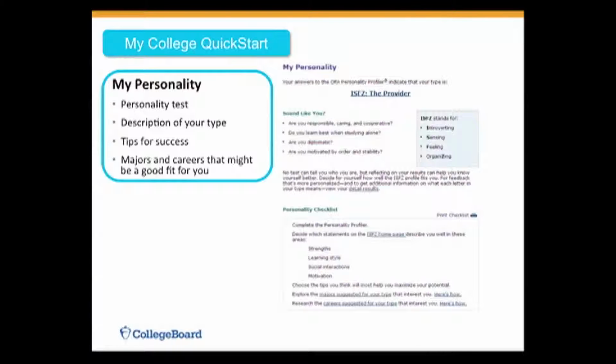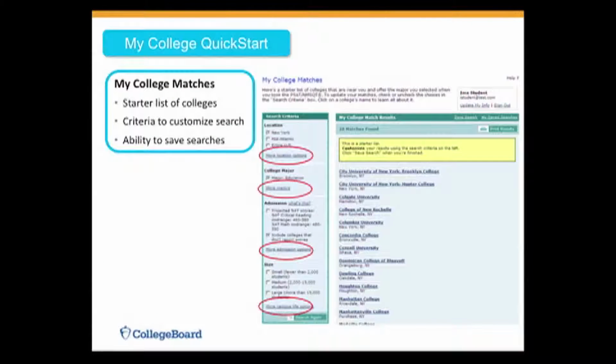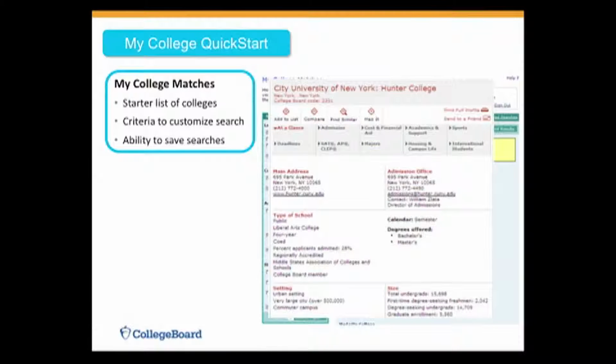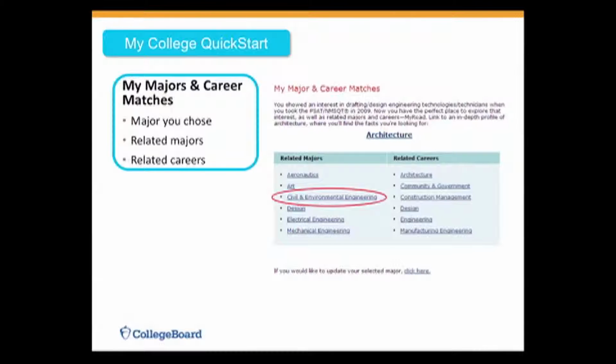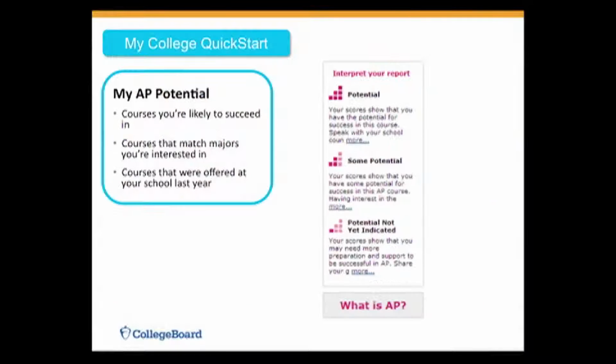My Personality helps you better understand your strengths, interests, and preferences. You can take a personality test to find your type and explore majors and careers that may be a good fit for you. You can customize this list to meet the criteria that are important to you. You can then jumpstart your college search with a starter list of colleges based on your home state and selected major. My Major and Career Matches lets you explore major and career profiles and read firsthand accounts from students and professionals. It also helps you learn about required skills and academic preparations. My AP Potential uses your PSAT scores to determine your potential for success in specific AP courses.